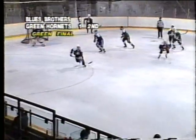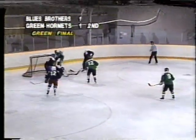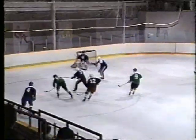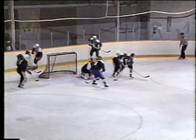And the puck is brought back to the blue line in the Blues zone. Shot back by the Green Hornets. They struggle in front of the net. Shot by Bart Eubank, fresh out of the penalty box. And now the puck is brought back to the Blues zone. Trying to get a handle on it. Front of the net. A shot wide by number 9 of the Green Hornets, Doug Oliver.